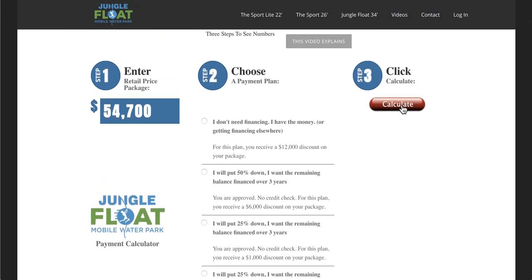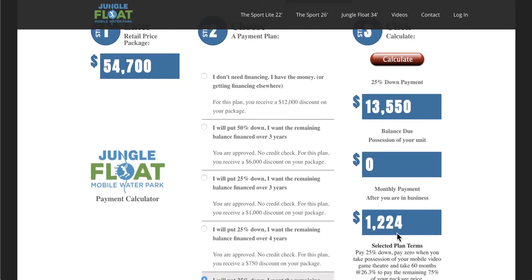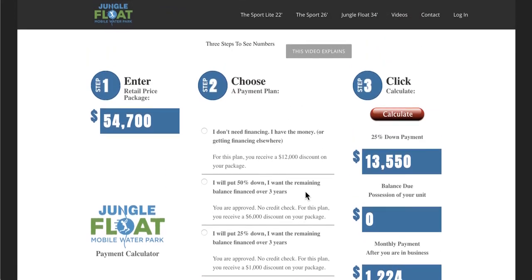Then just hit calculate, and you can see precisely 25% down is $13,500. You don't have to pay anything upon possession of your unit because you're financing the rest after 25%. And then here's your monthly payment, $1,224, and here are the terms of your loan, and you're already approved for this. This little payment app does help you decide exactly what direction you'd like to go into.